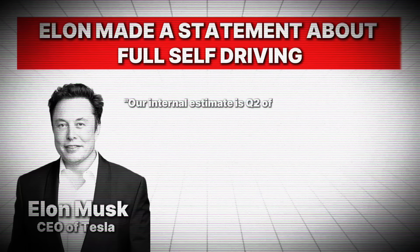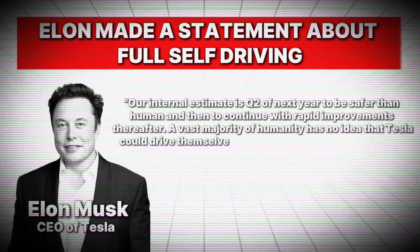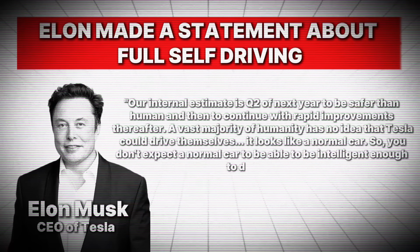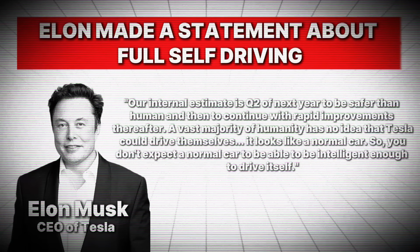Regarding FSD, Elon made the following statement, which also knocked my socks off. He says, our internal estimate is Q2 of next year, we're going to be safer than a human. And then we're going to continue with rapid improvements thereafter. A vast majority of humanity has no idea that Teslas can drive themselves. It looks like a normal car, so you don't expect a normal car to be intelligent enough to drive itself. And remember the whole AI integration thing, the mega factories, production, all that stuff we talked about before? Well, they've confirmed the central role of AI here for Tesla's future.